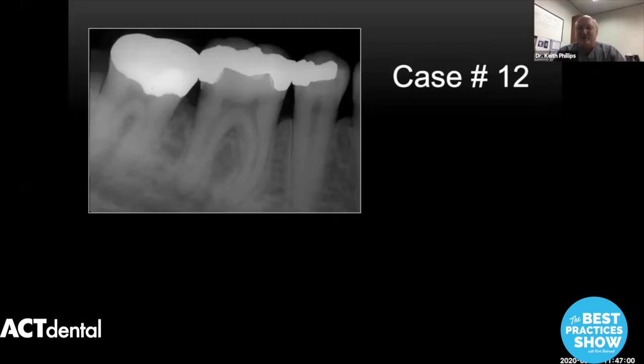We get this film, and I think I could have taken my Explorer and gone through her cheek into her gums, and she would have never felt it. It was profoundly numb, not just tingly. So we get this picture, and it looks like there's a little bit of decay back here, maybe an old buildup or pulp cap of some kind, but certainly it's a periapical thing.